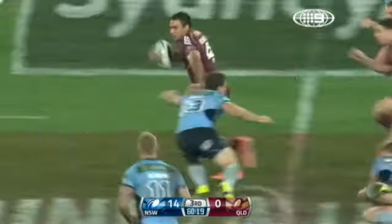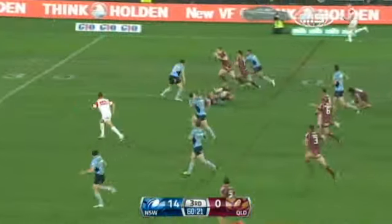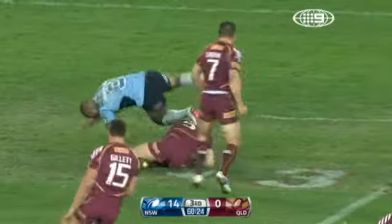Hodges out of 1, Hodges out of 2, Hodges out of 3. Here's Brent Tate on the end of the line.